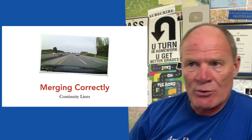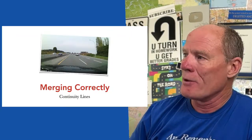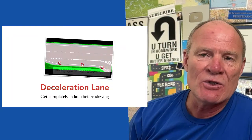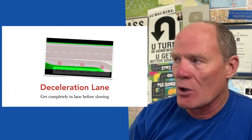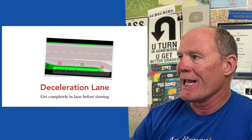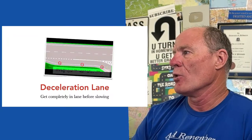Continuity lines. If you see continuity lines, know that the lane that you are in is going to end or exit. All right, deceleration lanes, don't start slowing down out on the highway. Get completely into the deceleration lane, and then slow down, okay? And again, here in the image, I know it's not very big, but you can see the continuity lines. Twice as wide and half as long as other road markings.